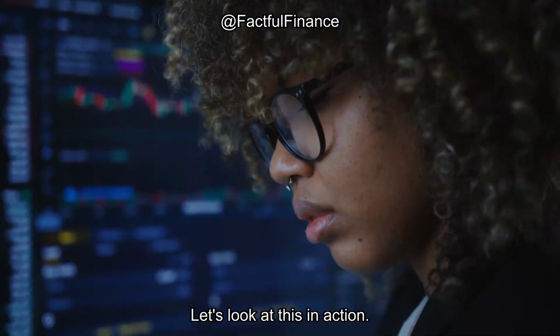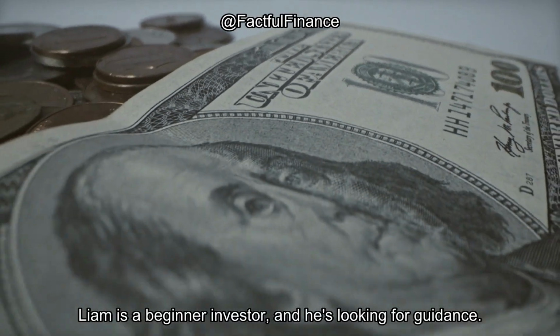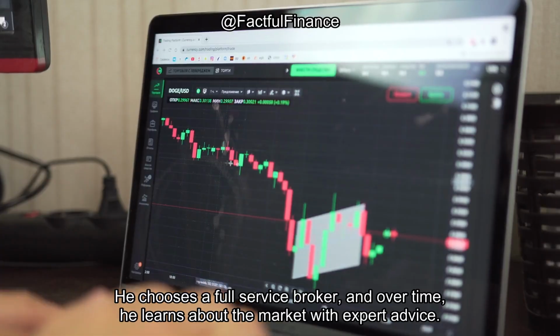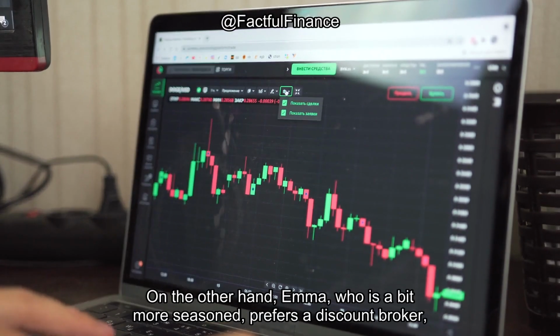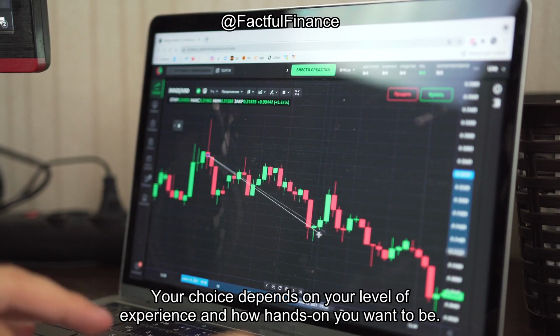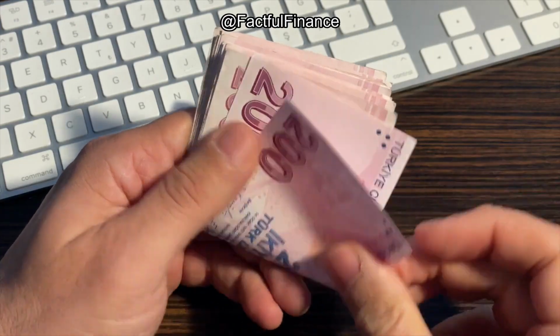Let's look at this in action. Take Liam, for example. Liam is a beginner investor, and he's looking for guidance. He chooses a full-service broker, and over time, he learns about the market with expert advice. On the other hand, Emma, who is a bit more seasoned, prefers a discount broker where she can take control of her investments and save on fees. Your choice depends on your level of experience and how hands-on you want to be.